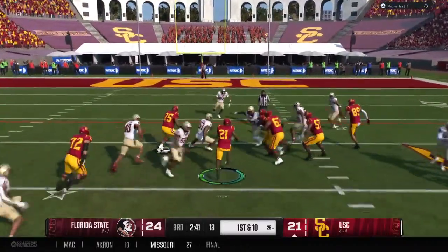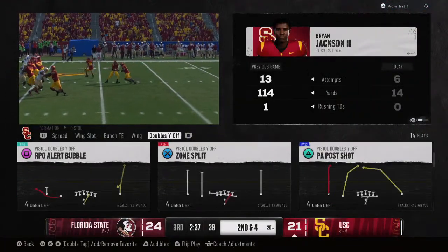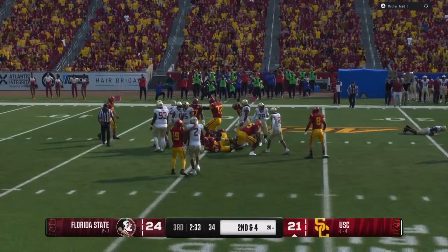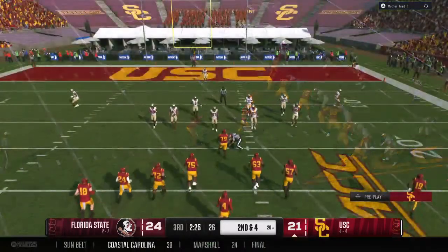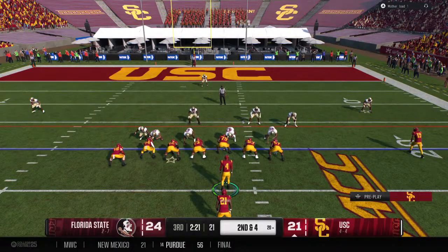The give to the single back. And how about the efficiency on that one? It'll bring up 2nd and 4. I like it. Just frustrate the defense. Get that 5 to 6 yards. Make them honor the run. Make them know that you're willing to run the football and run it effectively. Got 6 on first down.